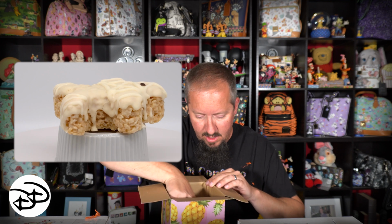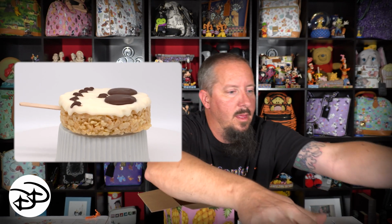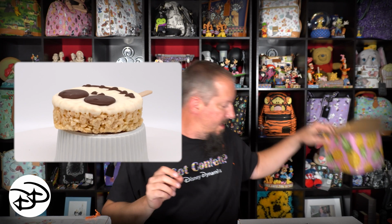And finally, another one that I believe came from the parks. So it's a Jack Skellington on a stick. I'll throw that in the photo box. Boop. Alright. So 5 Disney Rice Krispie treats. And again, that box is $39.99, and you can use the promo code to save yourself some money on that.